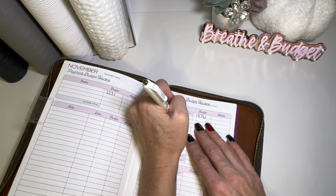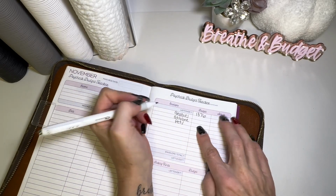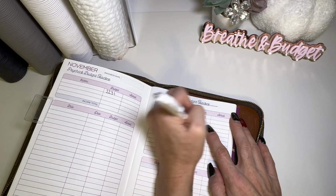So groceries, gasoline, and pets. These 3 will be cashless. So groceries is $250, gas is $200, pets will be $50.